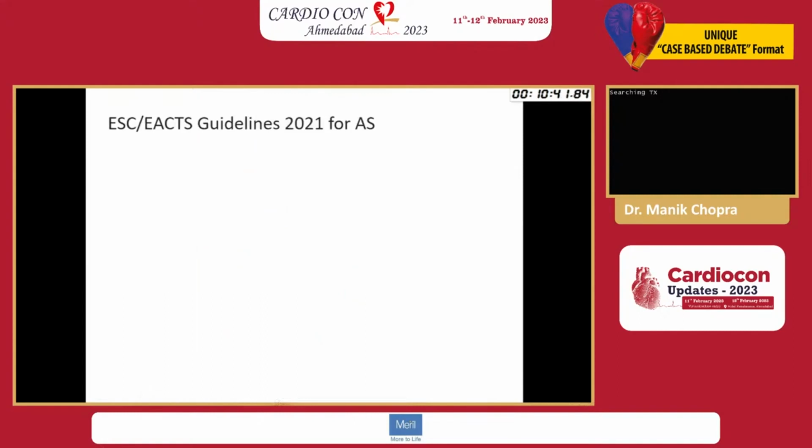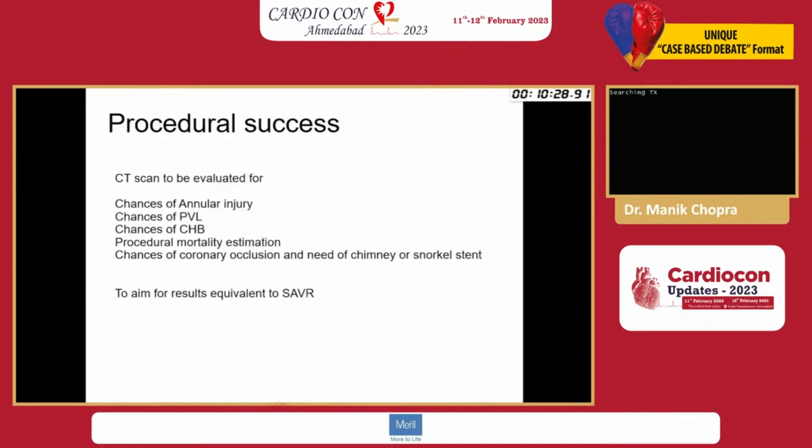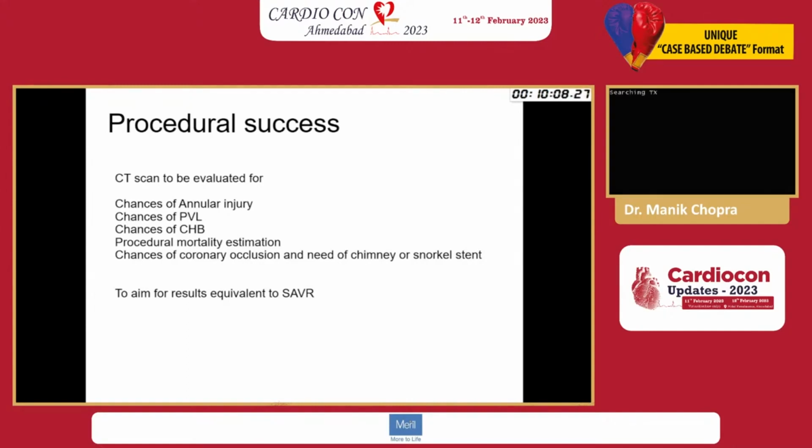What is the evidence for the ESC guidelines? I think the cutoff becomes less than 75. So 65 and 75 for the American and European guidelines. Now, this patient was a low risk patient, and since we have evidence with both trials, the PARTNER 3 trial as well as the CoreValve low risk trial, this patient would probably qualify for TAVR, and the guidelines would also support that. At least the American guidelines would support that.